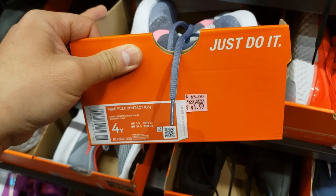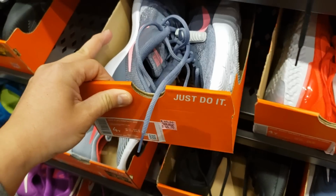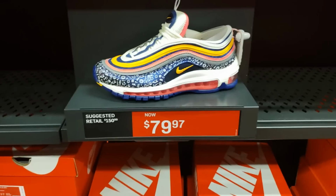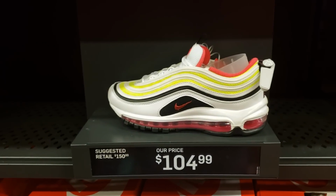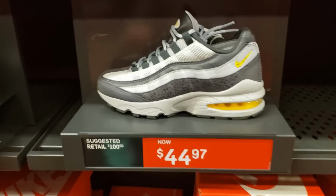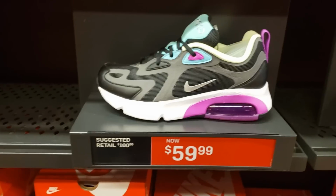Flex Contact. I don't know what the hell these are. I guess these are some budget running shoes, $45 for those. Presto Reacts going for 70. All right, let's check out the Air Max 97s, you guys. These bad boys going for 80 bucks. More 97s going for a lot more. 95. Wow, look at the deal on that. We've seen these everywhere though. These have been at every outlet, but 45 bucks, that is the cheapest we've ever seen them.